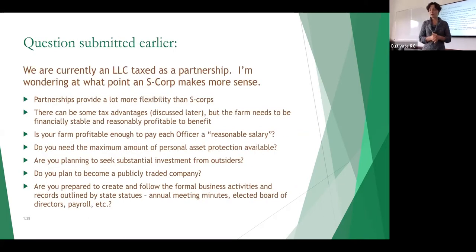Okay, I had a question submitted earlier that we are currently an LLC taxed as a partnership. I'm wondering at what point S Corp makes more sense. Well, the partnership does provide a lot more flexibility, because as far as money management, you can take money out and put money in, and it's not a problem. S Corp, there are some restrictions on that. An S Corp, you have to pay yourself the reasonable salary.